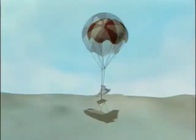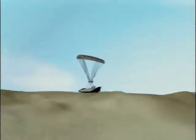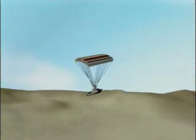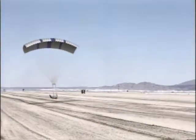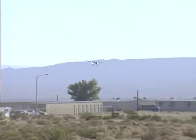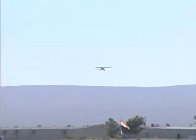Its onboard computers, using the Global Positioning Navigation System, will aim it to a pre-selected landing site. At about 20,000 feet, a series of parachutes will deploy, slowing the descent. The final parachute, a large rectangular parafoil, will glide the craft to a slow and smooth touchdown. Atmospheric drop tests of a 1/6 scale model have been successful.